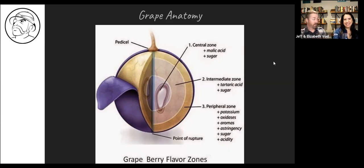Small, thick skinned. So you have a much larger ratio of skin, providing all the tannins, flavors and color, to juice. And so that's why it's such an intense grape. So it has small in the name. That is technically true. It is a small grape, but it is a very big, intense, robust wine maker of a grape.